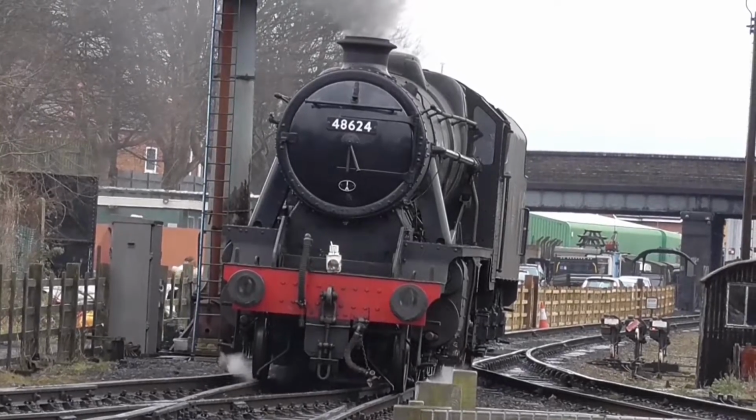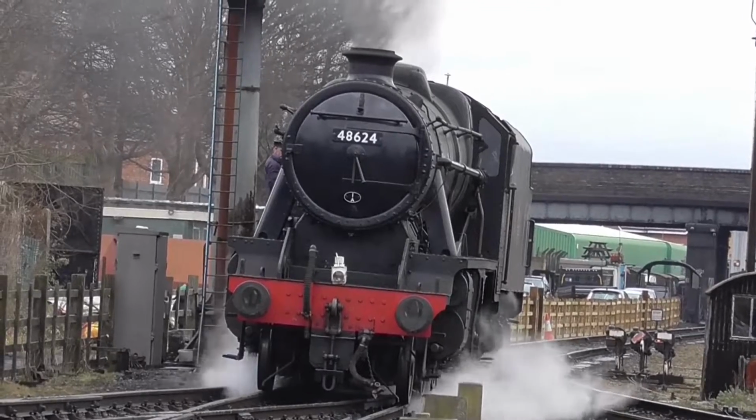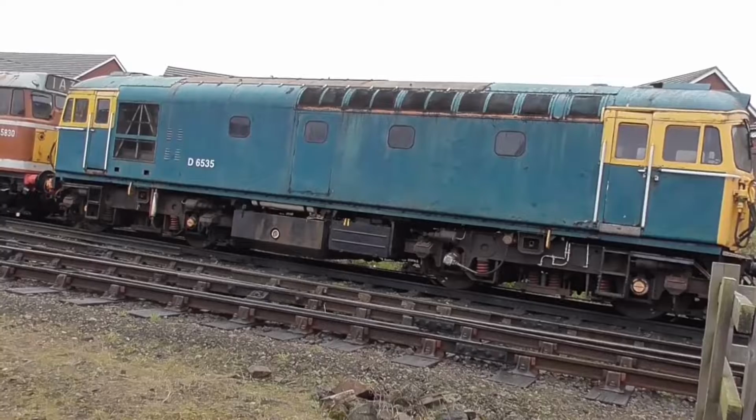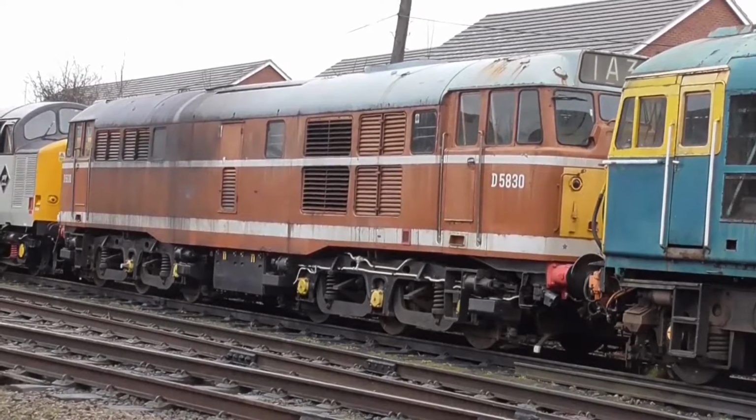The station buildings are unique on the preserved railway, the only station with a complete canopy, the longest in railway preservation. The station was closed by British Rail under the Beeching Acts on the 5th of May 1969.